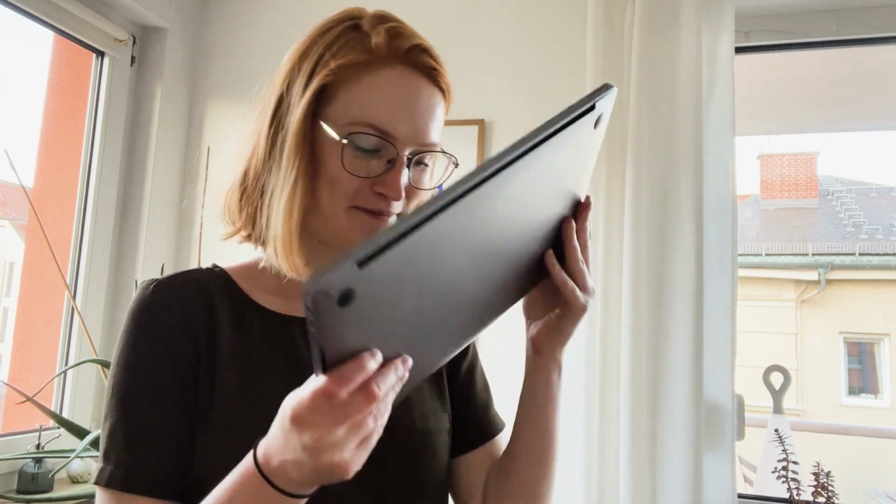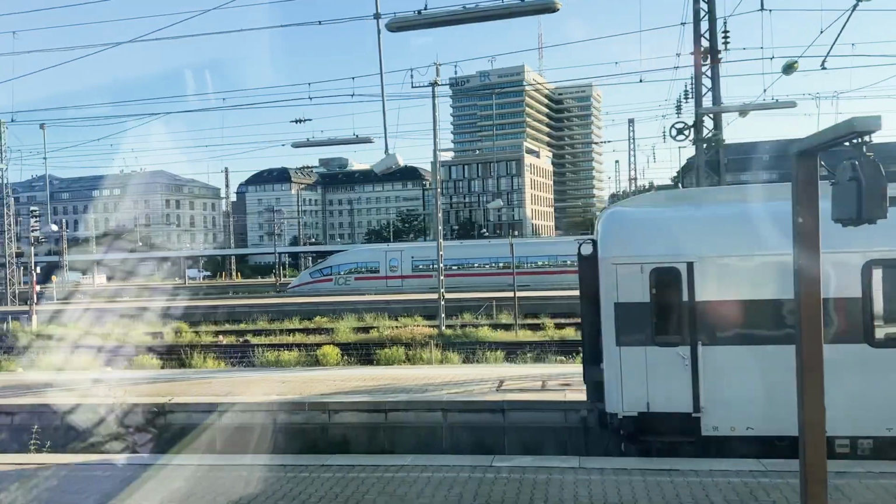So, I have to pack my bags. I will show you what I'm bringing with me. It's a mix of what I need for tomorrow to work in the train, and what I will need on my vacation in France. So first off, I think it's quite obvious, the laptop, charger.